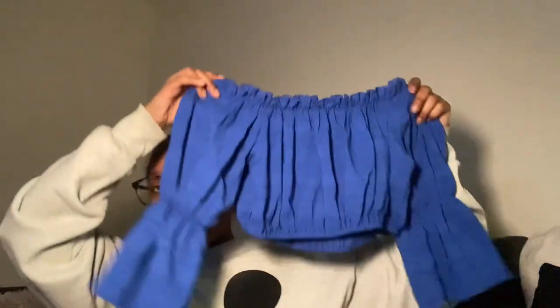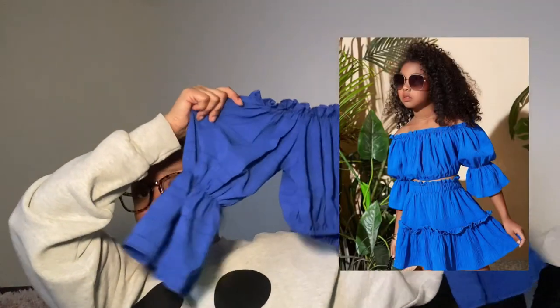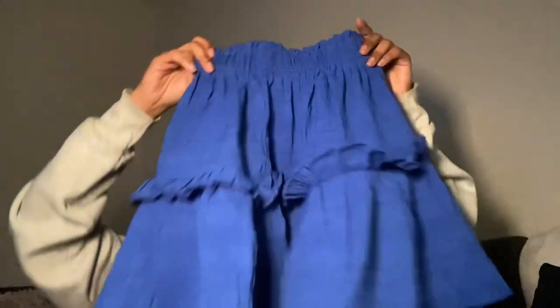And then last but not least, this outfit. She changed her mind when she saw it. But then when I showed her a picture of a model, she was like, oh, this is cute. So here is one, really cute. And it came with this skirt. Honestly, the cutest. After she changed her mind, she rated it a 10 out of 10.